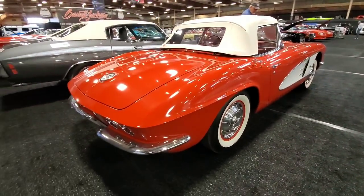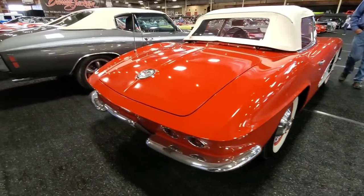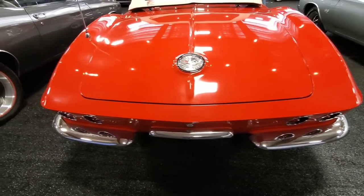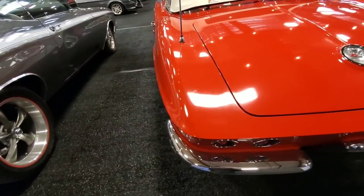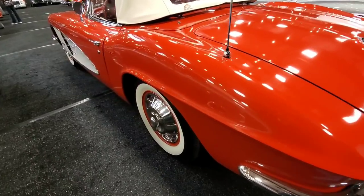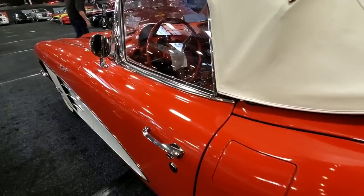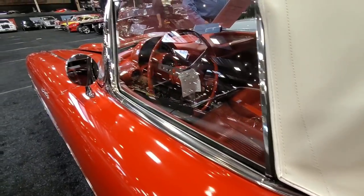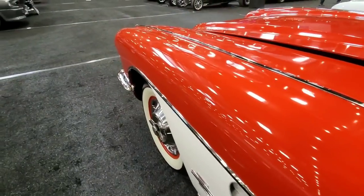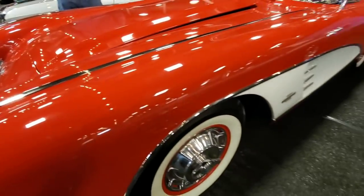Again, love the 62s. Looks good in red. It's a fuel injection car. White top. Still got its warning tag on it. Wide white subcaps. Beautifully done. Look at that. White coves. Two headlights. Beautiful.